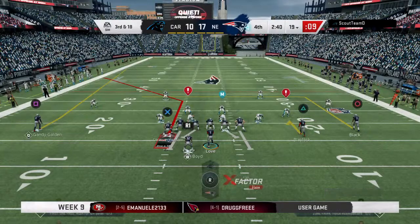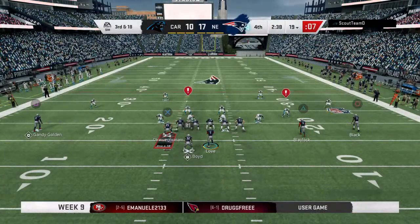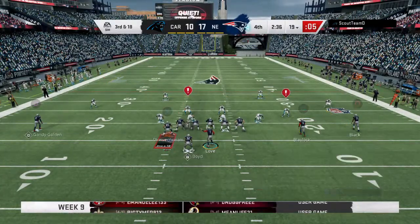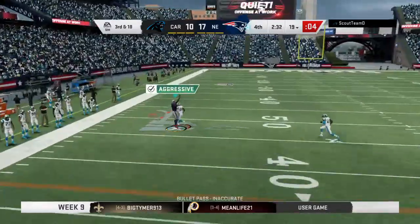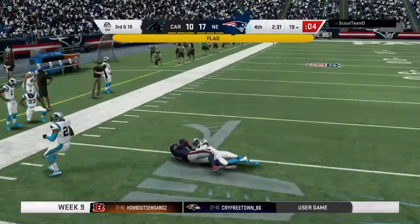56 is the Mike. Watch the screen. Watch the screen. Delta. Ready, go. From the gun, Love. He's going to rifle one. Oh, this is taken in. It's complete.